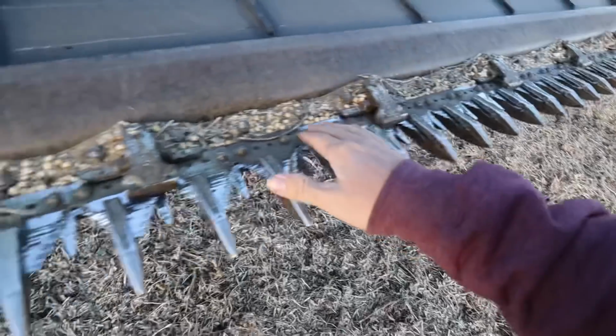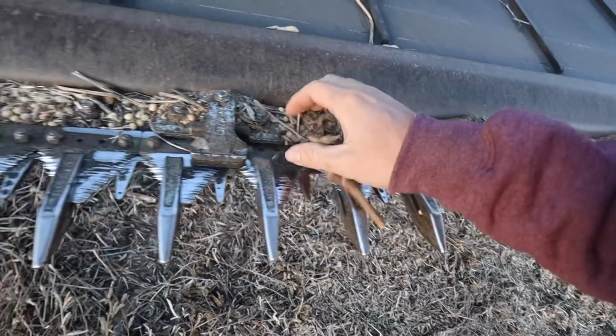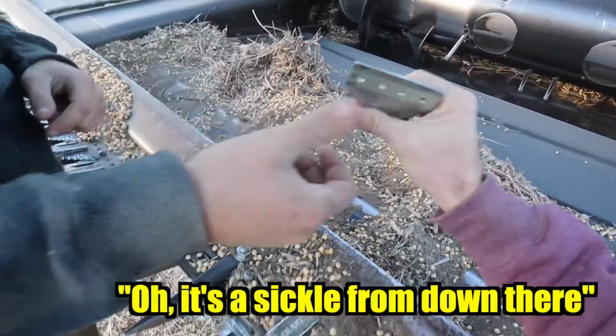I probably should have been paying better attention, but we're done with soybeans, ladies and gentlemen. And this is what the cutter bar looks like when the wind system's off. Just look at all those beans that are sitting in there. Hey, what was that? It's sick up and down there.